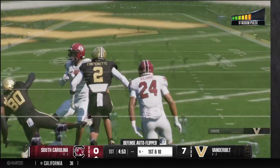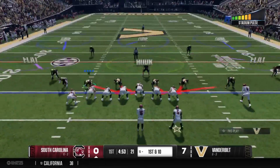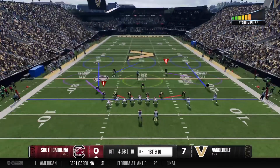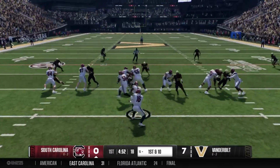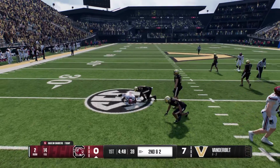Just had no rhythm in that last drive. So someone's going to have to step up and make a play, David, and get this thing going. Yeah, let's find some juice. Find your guy. Find those plays that you know you can run inside out, forward, backwards. Get some first downs. Get some positive momentum.